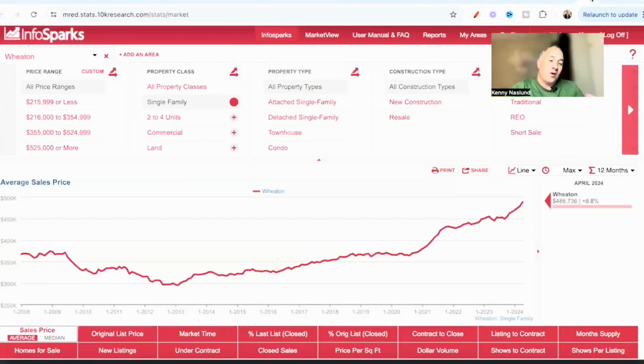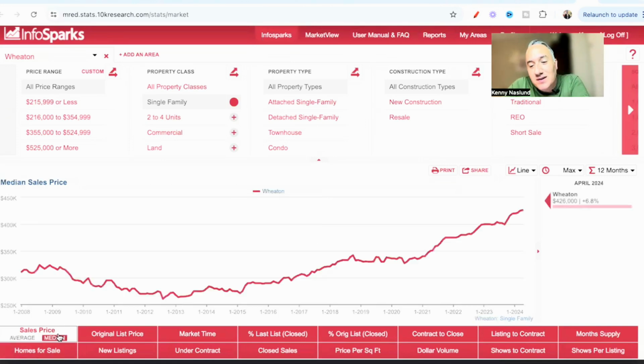I do want to show you additionally the market where it's at right now. In terms of the average sales price, an average sale price in Wheaton for a house right now is $488,000 and change. So almost $489,000. The median price is $426,000, up from last year by 6.8%. This gives you the price points up and down over the years from 2008.